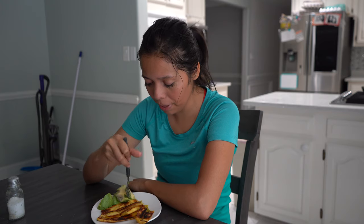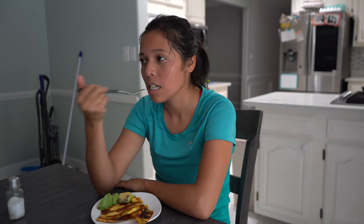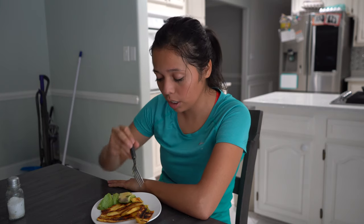It's currently around 6:30. I might have a banana before I go to sleep if I'm hungry, but I doubt it. Maybe, I don't know. But this is really good, guys.